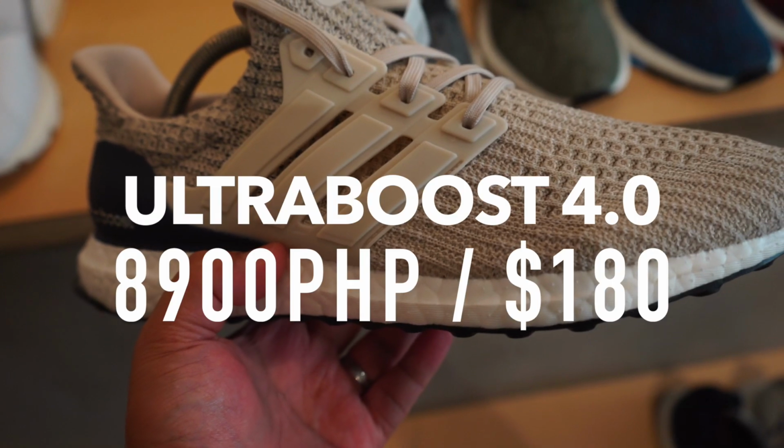leather and suede materials and a Boost encapsulated midsole. I think it's totally worth it for 6,500 pesos. And they also have the new EQT 9118 Black Boost version. So those are the Boost Adidas sneakers that are totally available right now at Commonwealth.